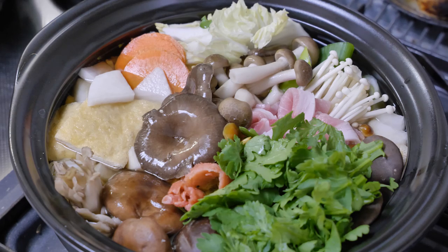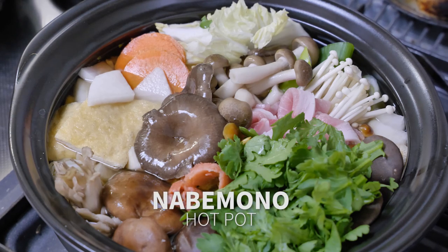If you're not sure what to do with them, make a nabe hot pot. It's perfect in the fall or winter to stay warm.